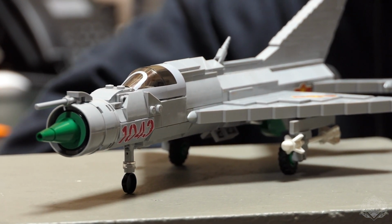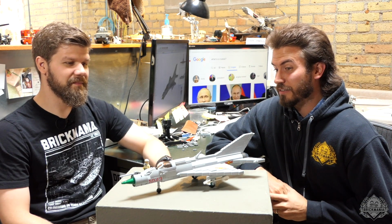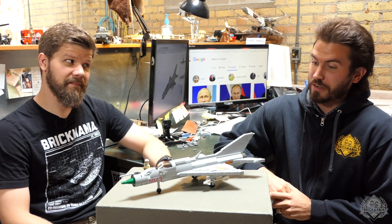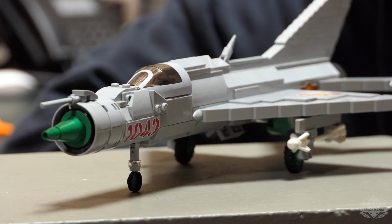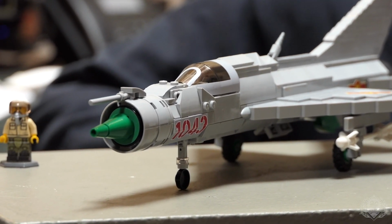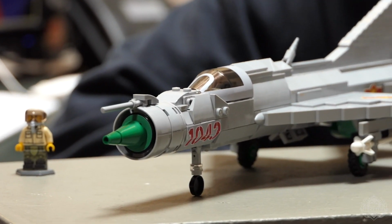So, this is a Russian jet developed in the Soviet Union. It was introduced in 1959, and it appeared on the scene in Vietnam in 1966, used by the People's Air Force. So we have the markings for the People's Air Force. Yes, North Vietnamese. I think it has like 14 different variants.